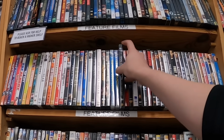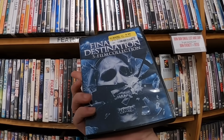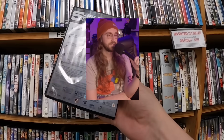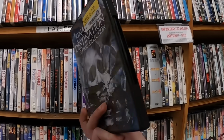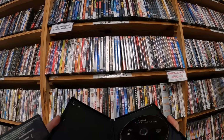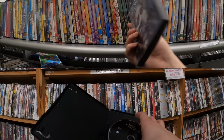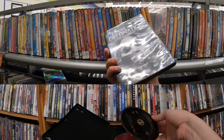Well, looky what we have here. It's the 5 Final Destination movies. Am I being followed? No, I don't think so, no. At the time, I saw this as a sign. I thought that I had dodged a bullet by not getting the collection at Goodwill, but it turns out that I would have saved money had I done so.